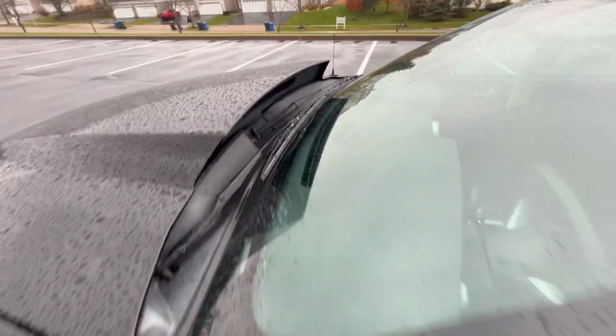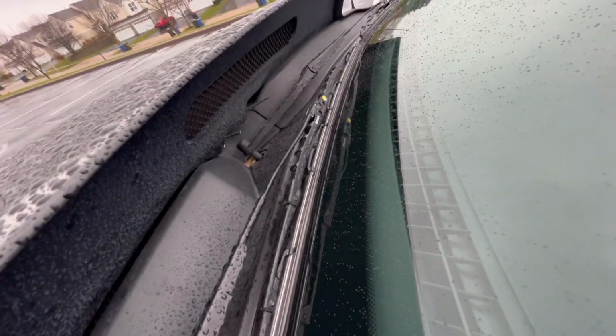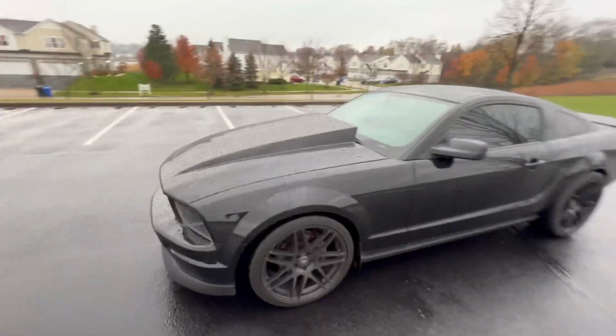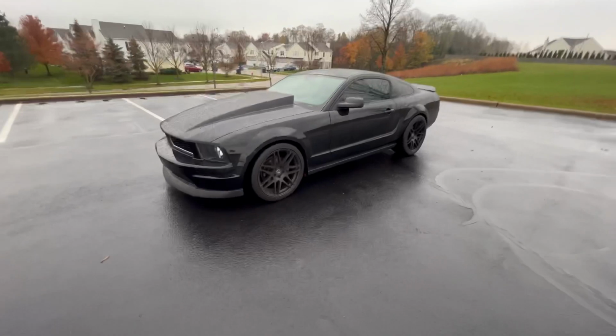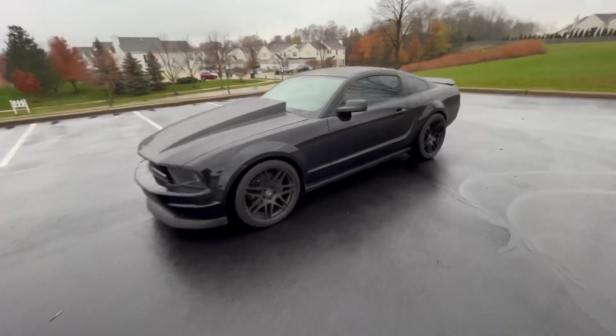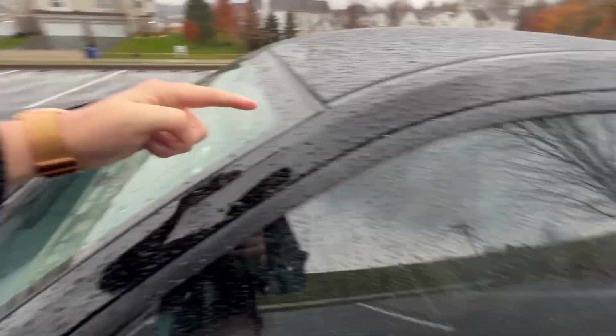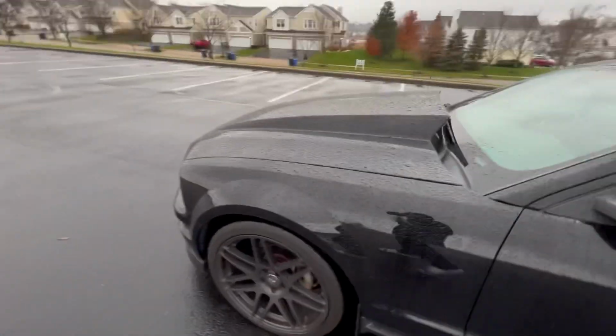Another cool thing is that it had to relocate the windshield sprayers. So that was just kind of a neat thing. I didn't know that was going to be part of the install. The shop did it, but when I picked it up and I used it for the first time, these little jets right here shoot out all over. So that was an interesting one.